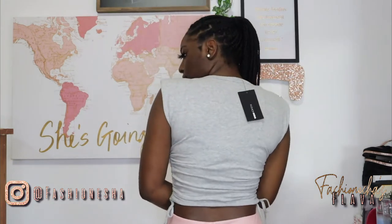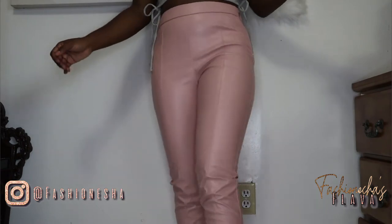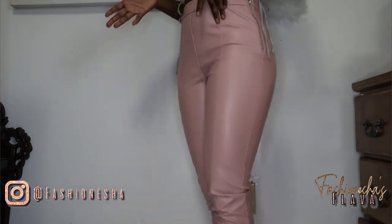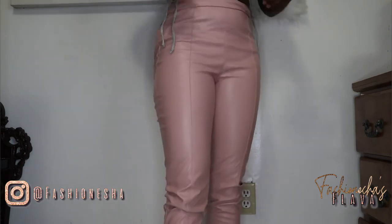The little ruched detail. Really nice. This is really good quality too. It's not cheap. I feel like the shoulder pads aren't cheap and flimsy. I like this shirt. I like it so much. Now we're gonna get into the pants that I have on. These are pink leather pants. They're really cute, simple. They go really well with this shirt I have on, and they have the little split in the front. That's a really nice detail.